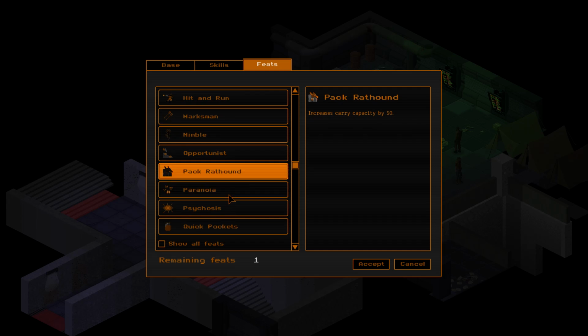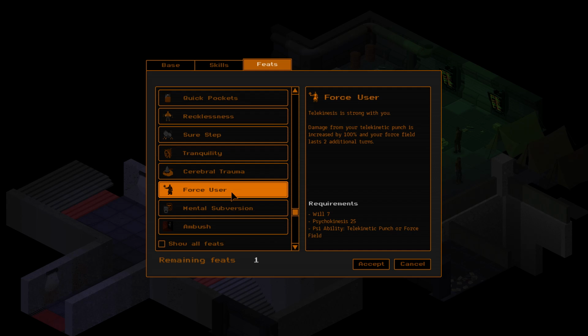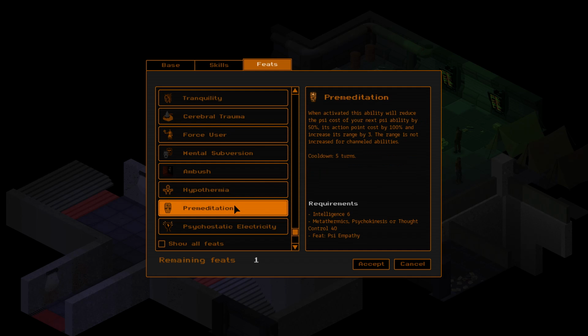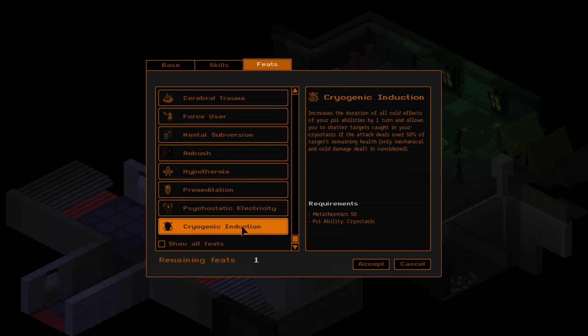Carry capacity increased by 50 would be great. Telekinesis is strong with you, I really like that. Code based method on just time stacks up to 5 times up to 20. Psychostatic electricity, cryogenic induction. Shattering enemies.